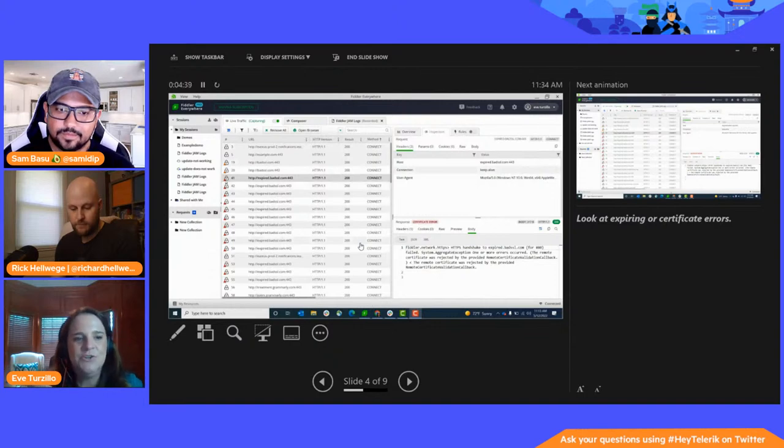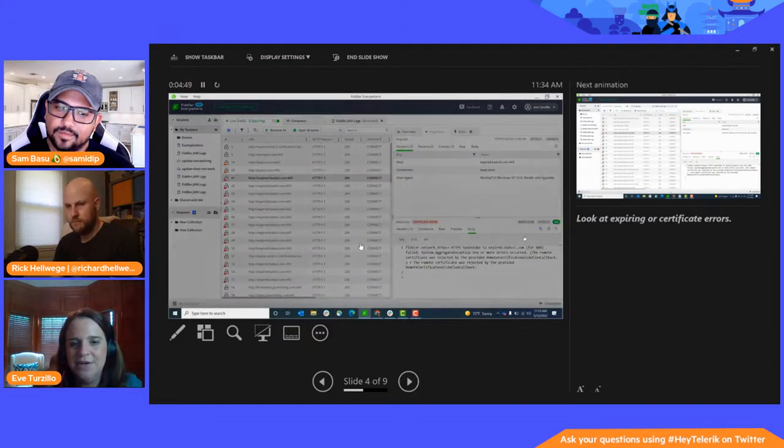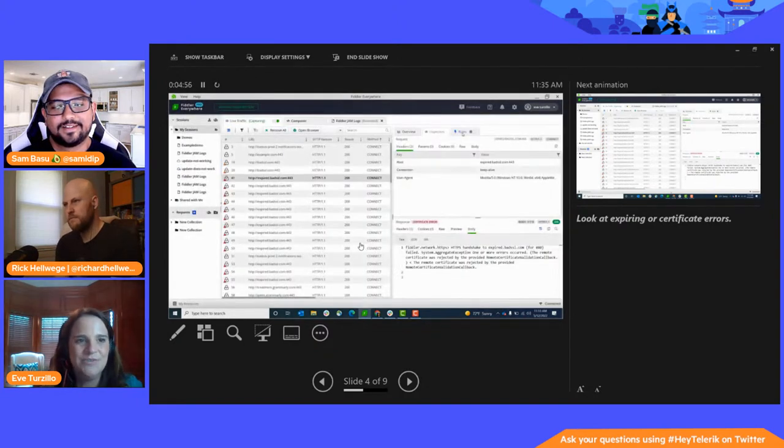So here's a certificate error. Again, you get the indicator. You can highlight over it or hover over it. This one talks about how the certificate expired, about the validity period. You can go in further, get some more. Again, this is all right here at your fingertips. You don't have to search things or go to different sites and try to piece this all together.